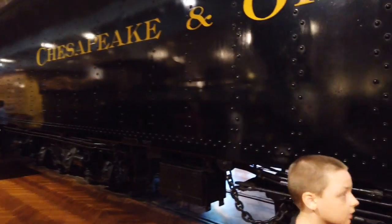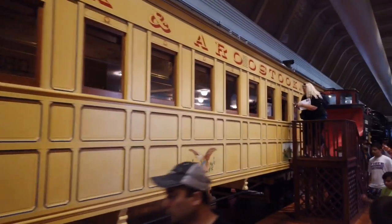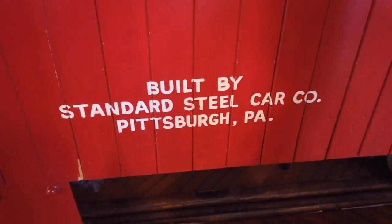Sure. Chesapeake and Ohio. I don't know how well this is coming out. It's all dimly lit in here, but that's the coal engine, a significant size to put a ton of coal in there to run this. Hey, Mr. Conductor. You can just peek. It's probably from the 1800s, so it's a reason why they don't want you in there.